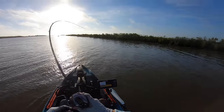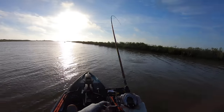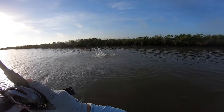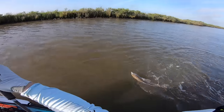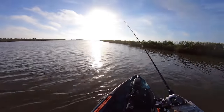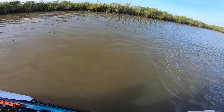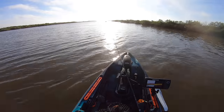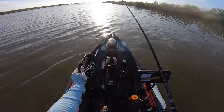There we go. That's a fish. That's a redfish. That's a red. There we go. Got him. Nice. I'll take him. I don't think he's a slot. Dang, that's a good red. I caught him right at... Oh, dude! Well, there goes my line. That was a big redfish. My God. Caught him at 3.5 feet.